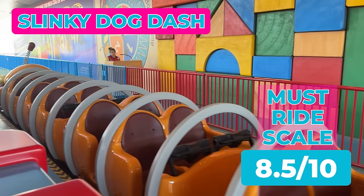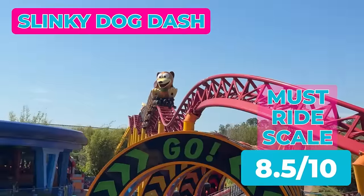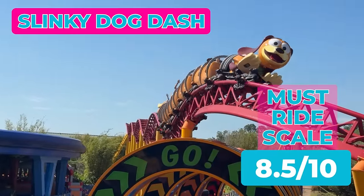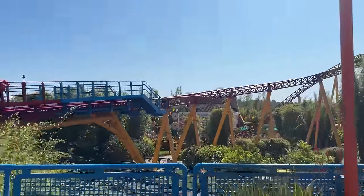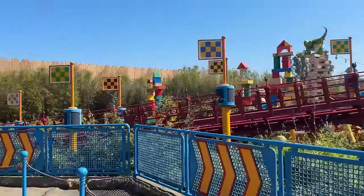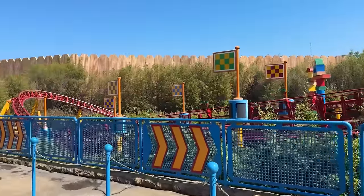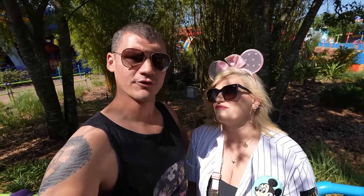It's even better. But I have to knock it a little bit just because it usually has such a long line. It's 70 minutes right now, and it's a hard-to-get Lightning Lane. And it's really hot in this land if it's during the summer and you're outside, and there's no shade really. So it's all outdoors. No, very little shade. So yeah, I don't think it's as high as some other things we're going to do here, but definitely a banger. Absolutely agree.